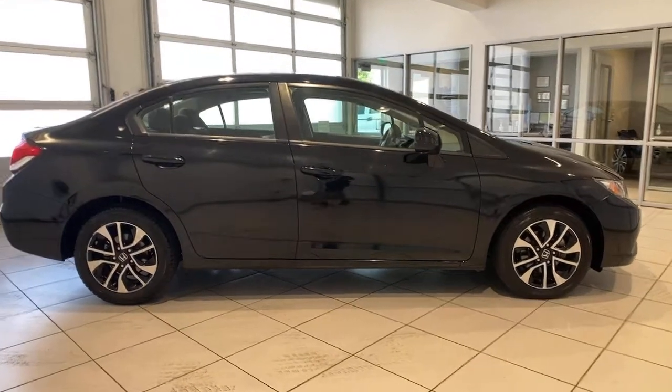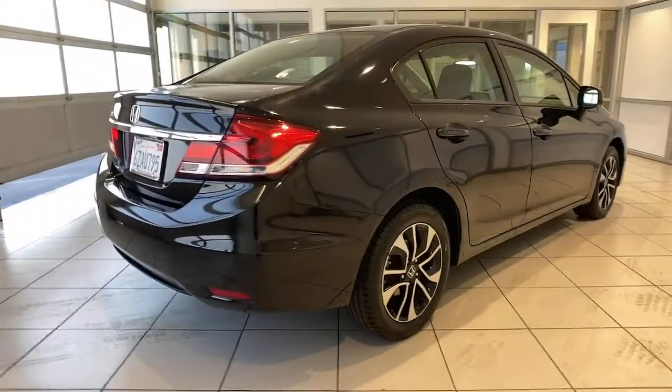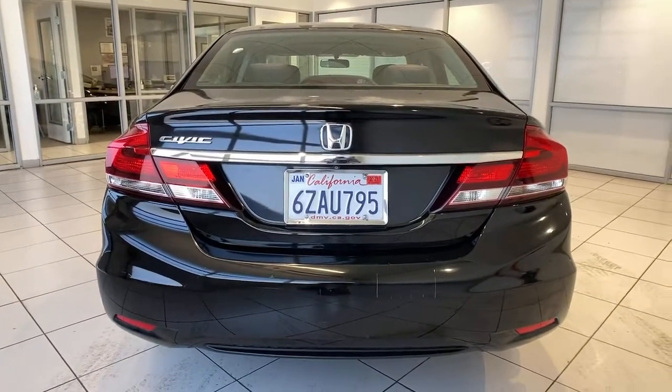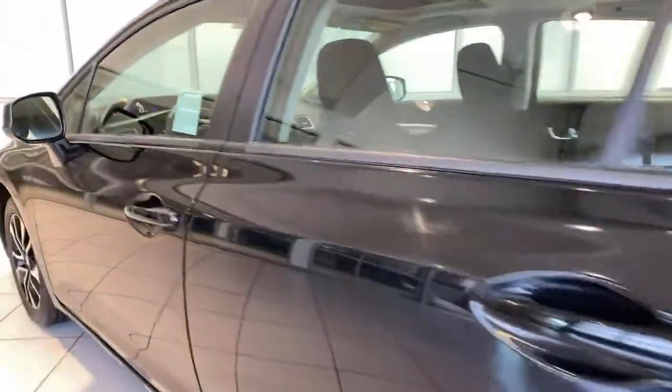These are just some of the great options this vehicle comes with: keyless entry, four-cylinder engine, backup camera, sunroof, iPod, MP3 input, electronic stability control, aluminum wheels, Bluetooth, vehicle anti-theft system, intermittent wipers.